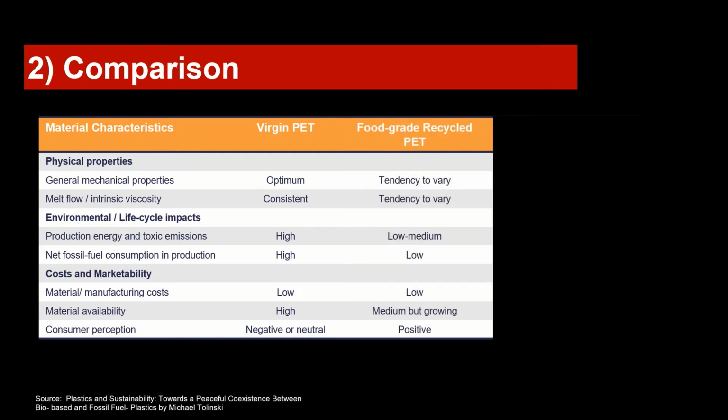And we take now the food grade recycled PET. Here the physical properties are more challenging, so the mechanical properties have a tendency to vary, as well as the melt flow, the intrinsic viscosity has a tendency to vary, so it's harder for the bottle manufacturer to use such material. And when you look at environmental and life cycle impacts, we have here low to medium production energy, and the net fossil fuel consumption in production is also low, because it's already in the cycle.